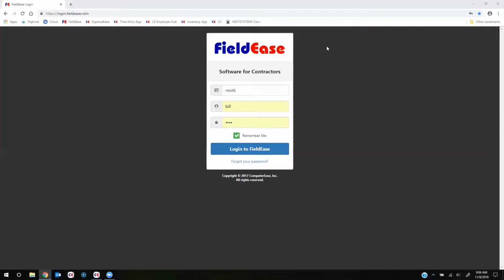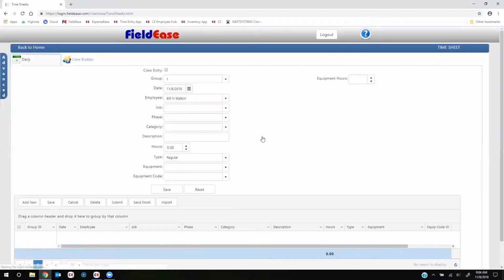We'll go ahead and look at the Fieldies component. Now, there's a Fieldies time tracking along with the time entry app, and those two coordinate together. But we're going to log in as Bill. Now, you can have it to where one person enters their time, and then the superintendent would approve, or the foreman or superintendent can enter time for their entire crew. So in this example, I have Bill. He has his list of jobs, and those are all controlled by you. So you dictate what jobs they have access to.